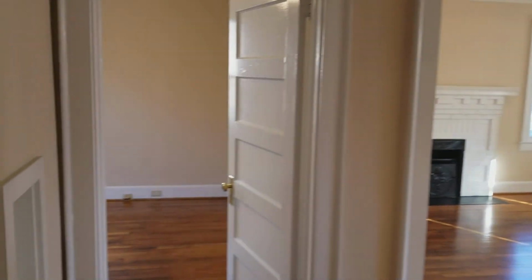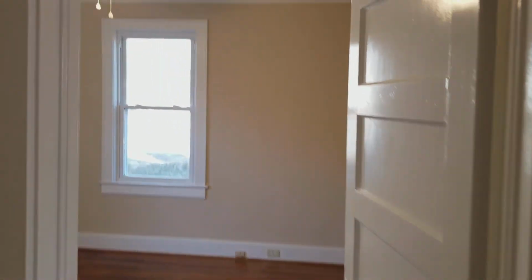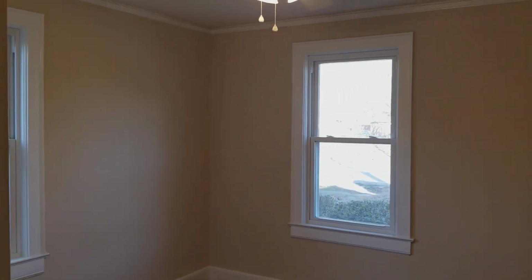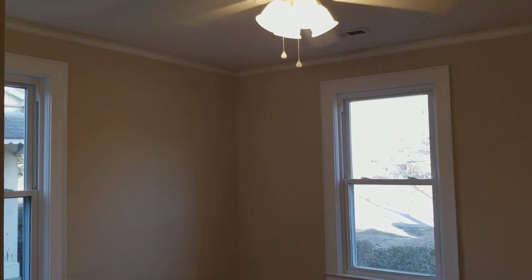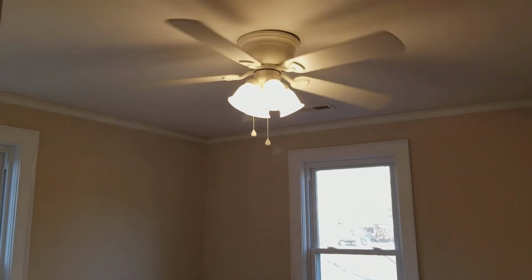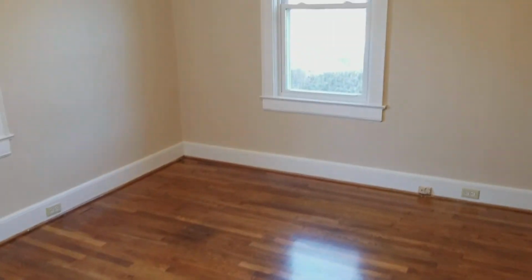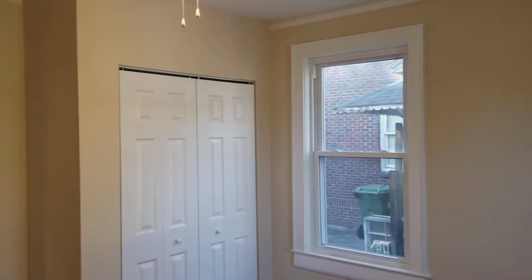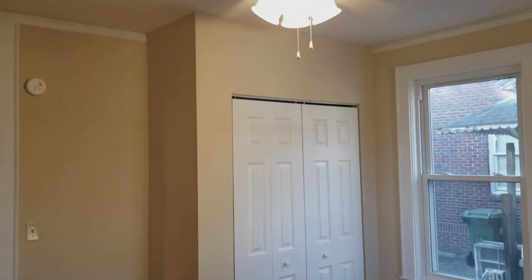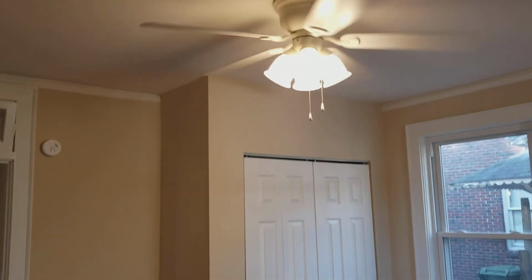Right across the hall, you have bedroom number 2, which is bigger than bedroom number 1. We consider this one the master. You have your ceiling fan right here, also hardwood floors. Window that looks out into the front of the yard and also on the side. And you have your double door closet right here.